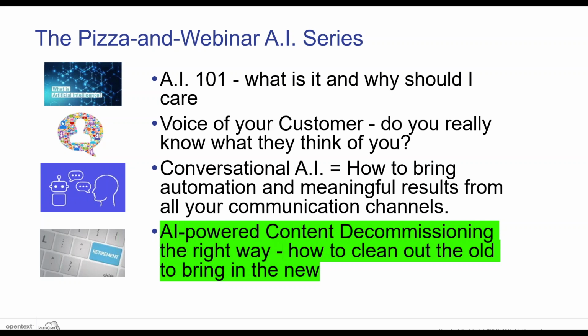And then we start getting into other use cases around how you can create a better client experience or employee experience from a conversational AI perspective, but also do some social listening to understand what the world is thinking of you, and taking in that unstructured data and bringing that together with some structured data to get an idea of what the world looks like from a predictive perspective.